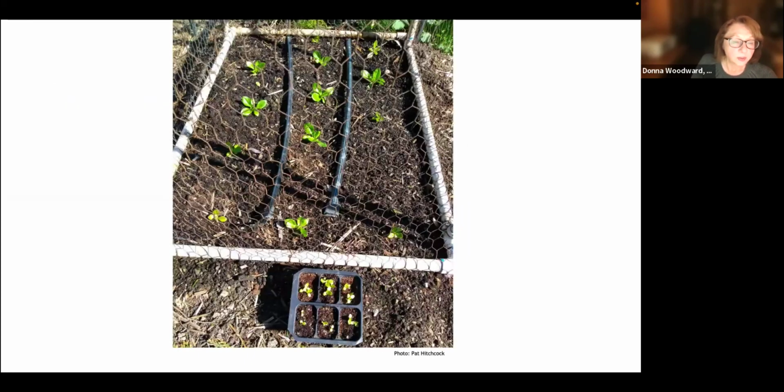Here is an example of seeds just starting in the cell pack in the foreground there, and some larger plants, seedlings that have been put in the ground behind them. A chicken wire frame covers the seedlings. This photo is from Pat Hitchcock's garden. She is the other person who made it through the entire year. Both of us plant in ground. Next.